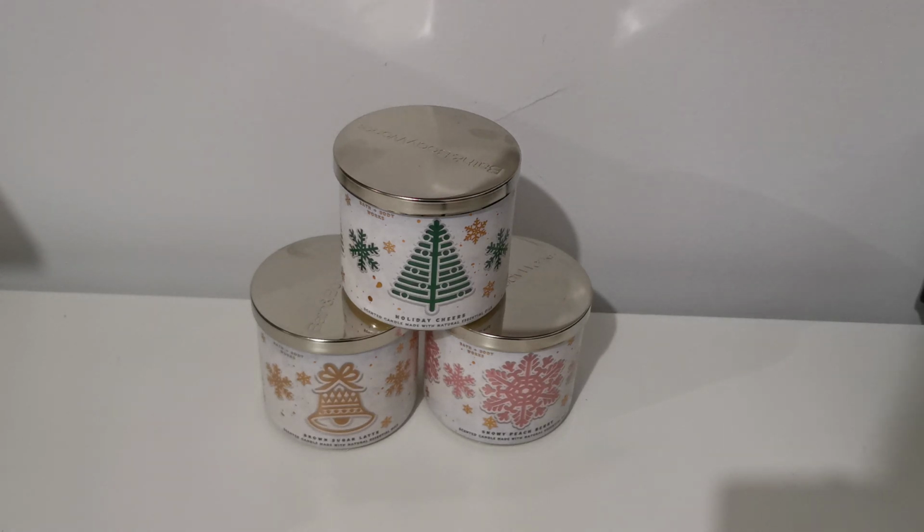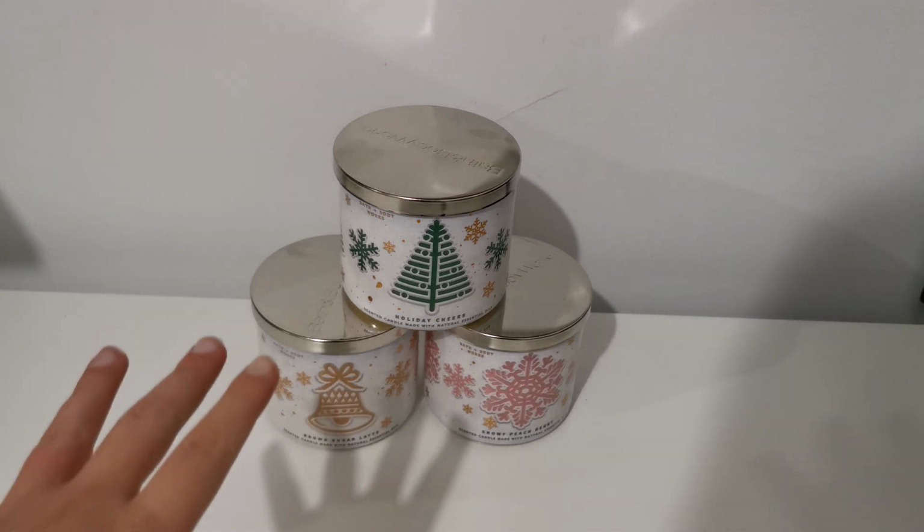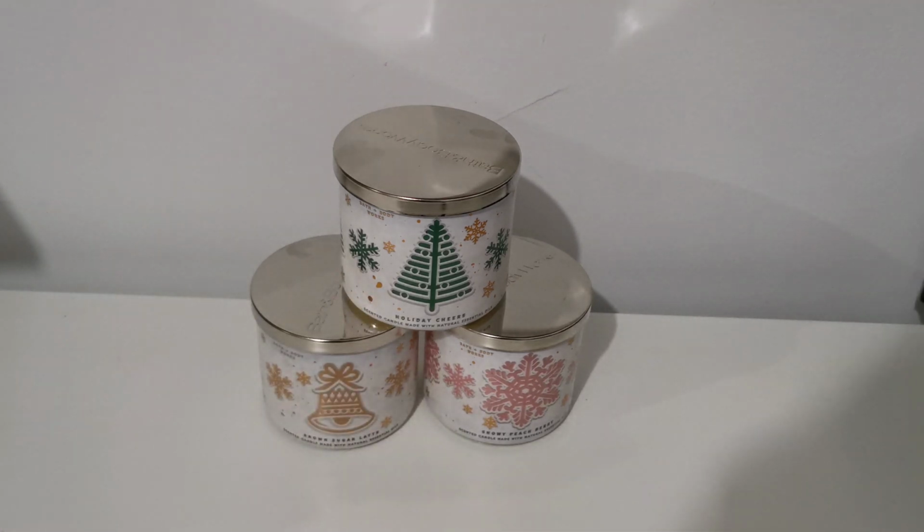I'm here tonight with 3 more candles from the 2021 Bath & Body Works Christmas collection. These 3 candles are from the USA store, and so you will not find them in store in Australia. So you'll need to pick these ones up either via a freight forwarder or online at eBay.